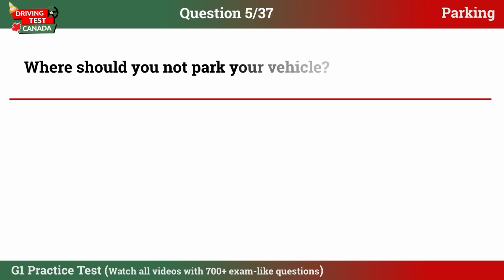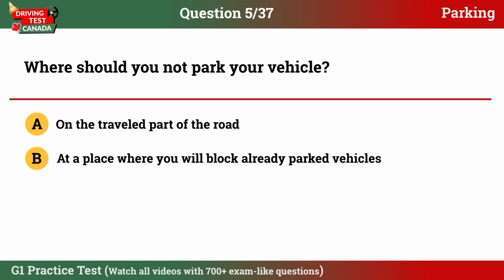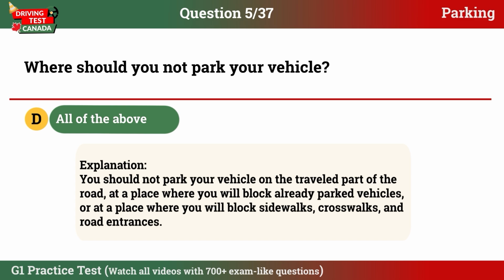Question 5. Where should you not park your vehicle? A. On the traveled part of the road. B. At a place where you will block already parked vehicles. C. At a place where you will block sidewalks, crosswalks, and road entrances. D. All of the above. The correct answer is D. All of the above. Explanation. You should not park your vehicle on the traveled part of the road, at a place where you will block already parked vehicles, or at a place where you will block sidewalks, crosswalks, and road entrances.